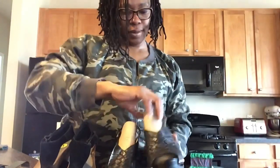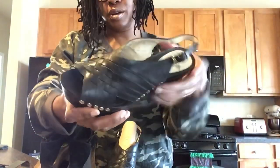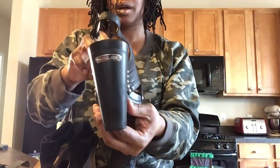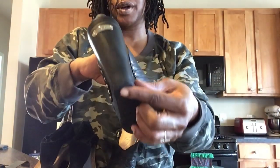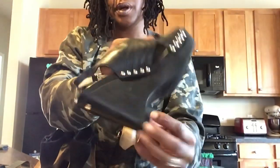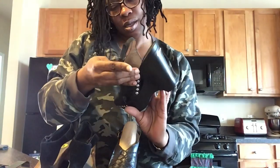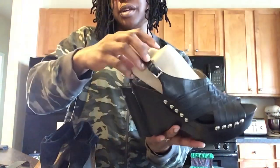The last two pair of shoes I have to show you. Now let me take these out. I put these in just to keep the shape of the shoe. But these are Michael Kors. These are leather. Look at that wedge. Michael Kors in the back. The heel isn't done badly, I think. To me, they look like they could have been worn, but it's not ran down badly. These are really cute. These are size 10 Michael Kors. Like I said, I put that in there just to keep the shape of the shoe.